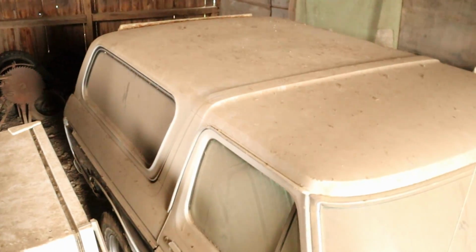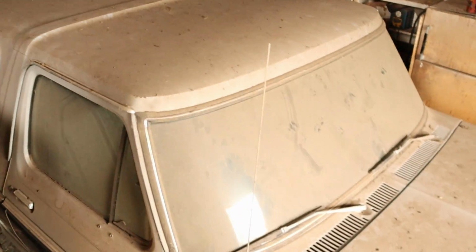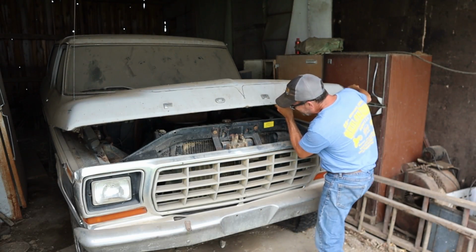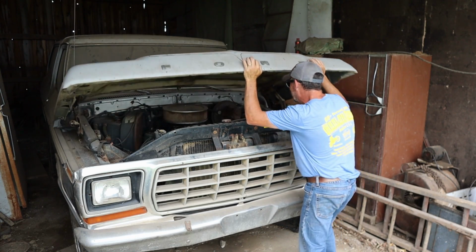But the only thing of any marginal value left in here anyway is this Bronco. So we need to get it out so that they can get to tearing down the barn. I hope and fully expect that we can still drive this out of here under its own power. But I guess we still need to find out.